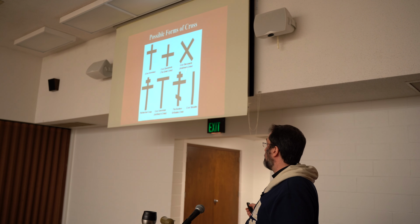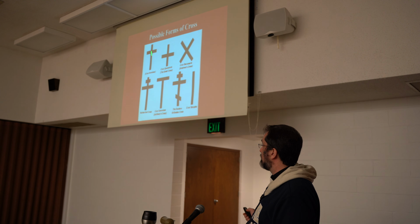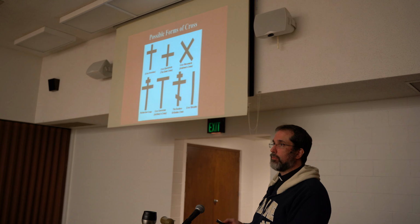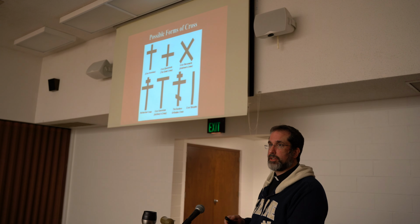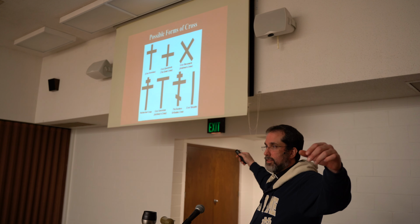And those most of the time probably stayed in the ground. What we usually think of as the cross of Jesus is this up here. So this would have been this piece stuck in the ground all the time, most likely, and just the crossbeam would have been carried by the person out to their crucifixion. And it probably would have been like this as they were carrying it.